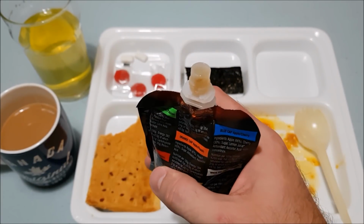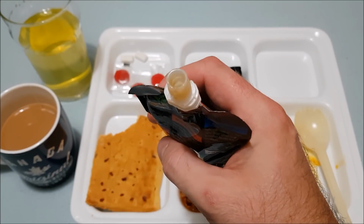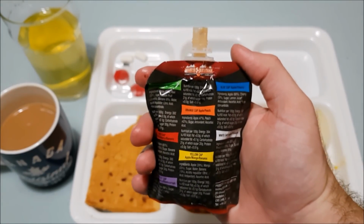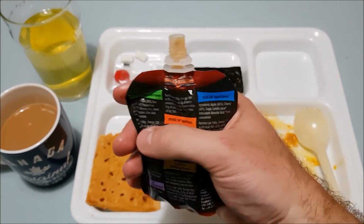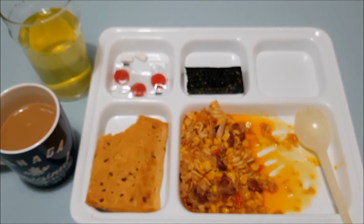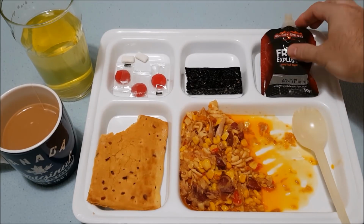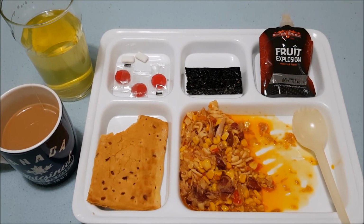Be great to just have a quick grab this and squeeze in your mouth and drink it down real quick. And just for a bit of sweetness and a little bit of extra energy as well. So I might actually do that. Done. Squeeze it in there, only takes a few seconds to drink it.